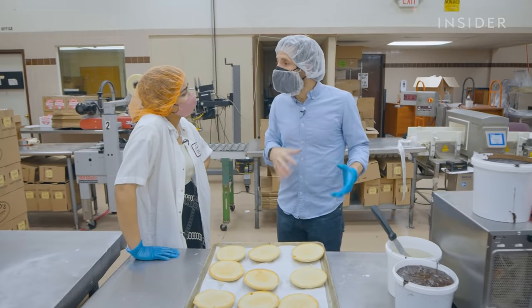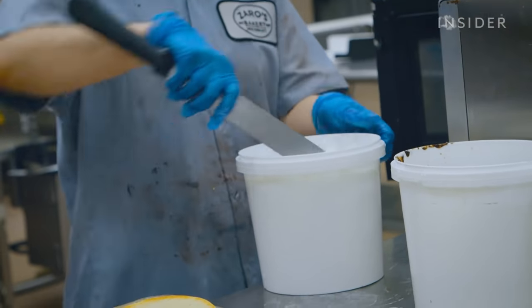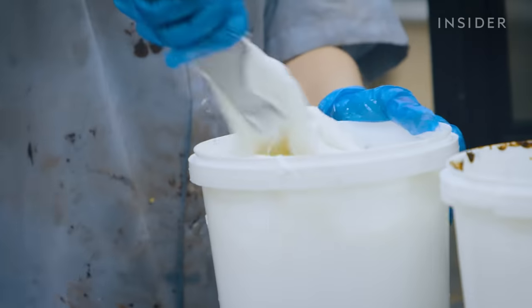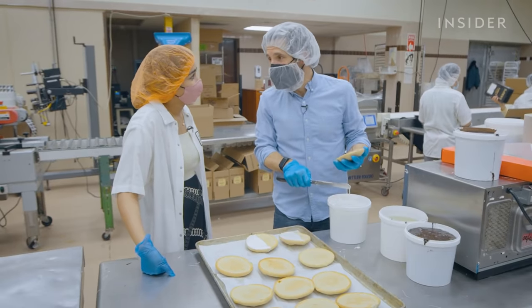What we're doing right now is warming the fondant so that we can manageably spread it. Because the longer you wait, that same setup process will happen again. So it will cool down, it will get harder, and then you'll get inconsistent spread on each cookie. You know, full transparency, I'm not good at this.